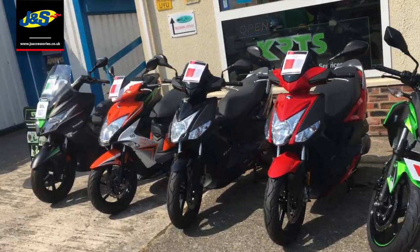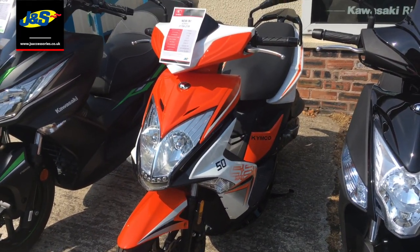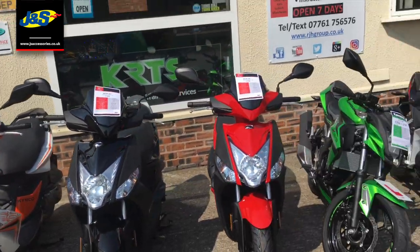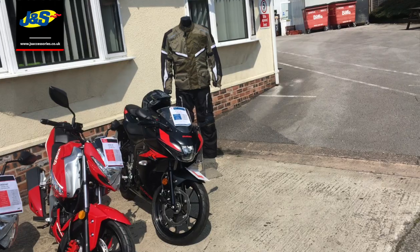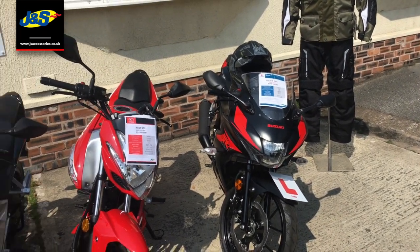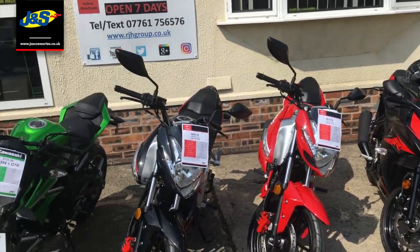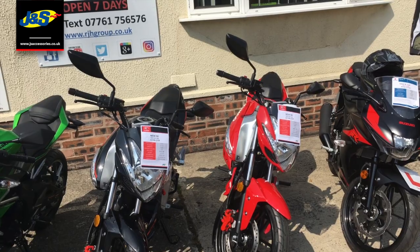So over here, if you are 16 years old, you can ride a 50cc scooter on our place. And then once you're 17, you do your CBT course, and then you can ride any one of these bikes. So we've got a huge range here to show you. You've got a GSXR 125, that's a pre-registered bike, and everything else here is brand spanking new. So you've got these Kymcos that have just come in recently.